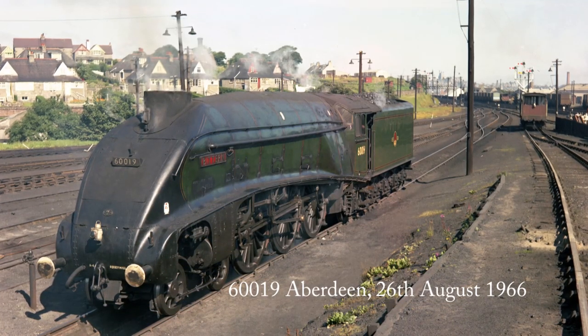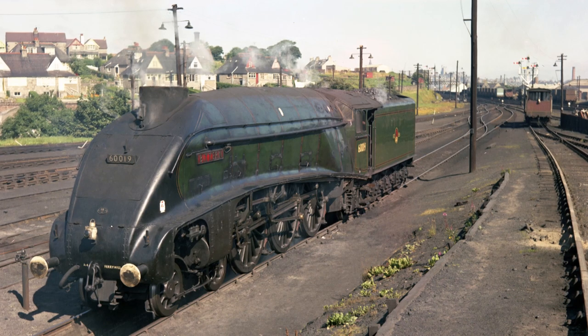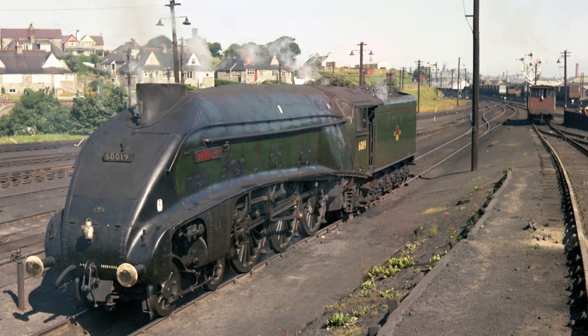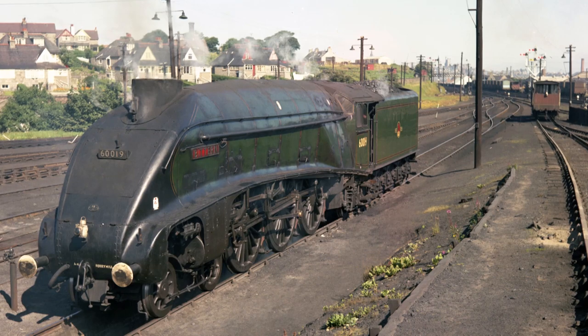We also went back in 1966, August again, glorious weather. Here's Bittern, just about to reverse back out off Ferry Hill Shed at Aberdeen. Look at all the grime, it comes out well in colour. I love the detail in this photo, the yard in the background and the signals on the way back down to Aberdeen Station.